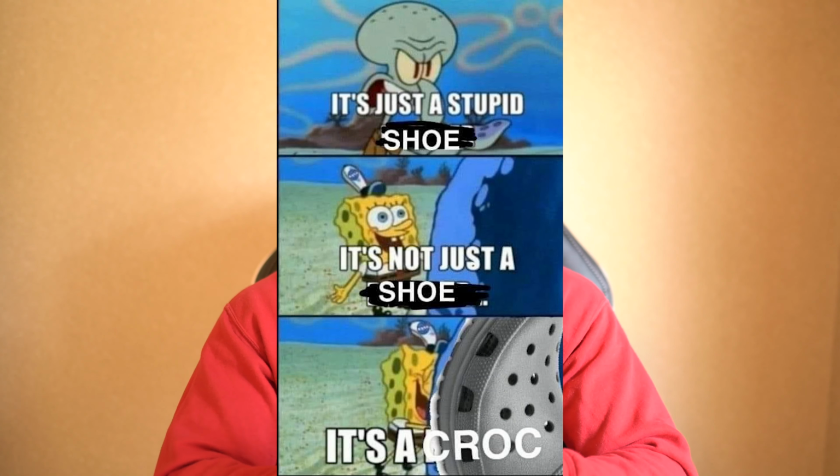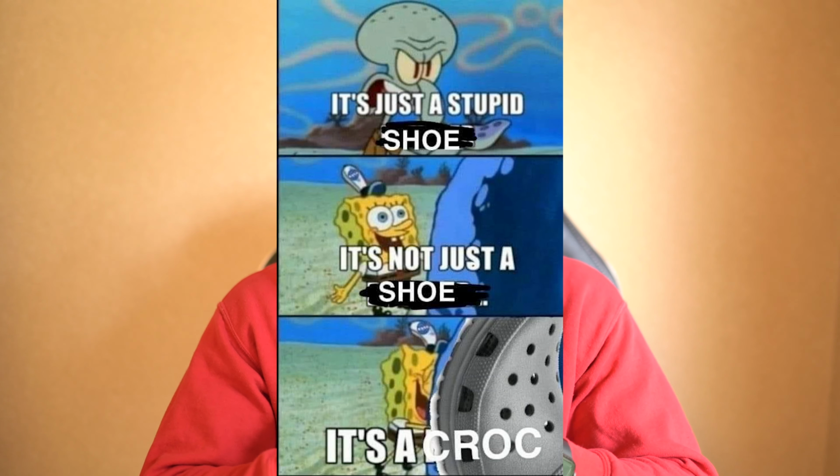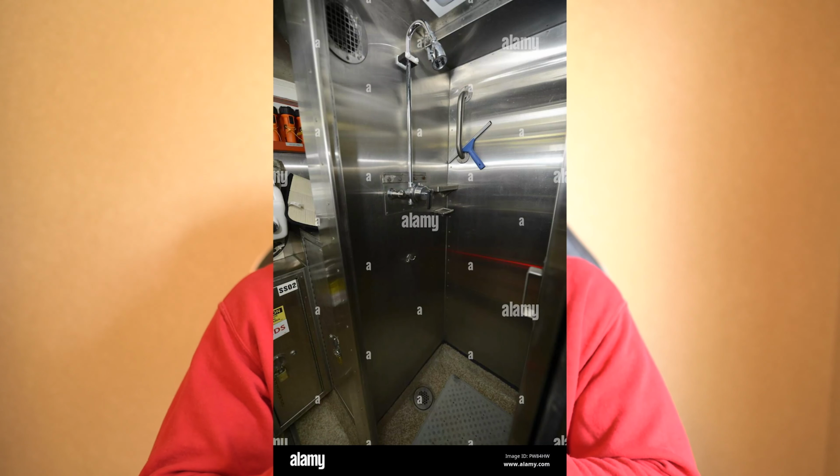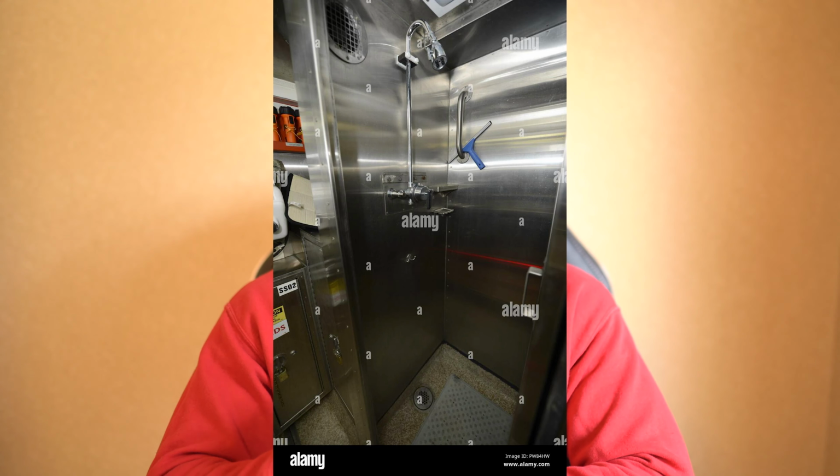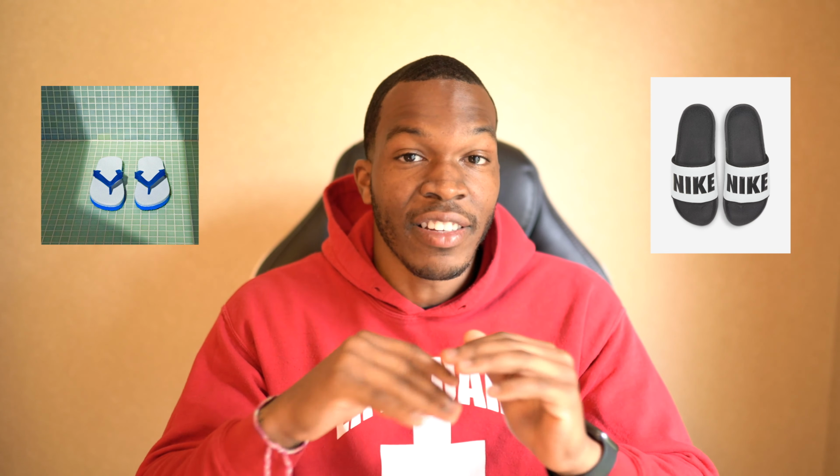Number 1, the Croc. Everybody that knows me knows I have like 6 pairs of Crocs. Like, I love Crocs, but hear me out, right? Crocs are essential. Like, you don't want your feet touching the ground in the shower. And if you have regular shower shoes or Nike slides or something like that, when the ship's rocking, you're gonna be slipping and sliding, and your toes might come out, or you might slip out of your slippers, and now you're just gonna have a bad day, right?